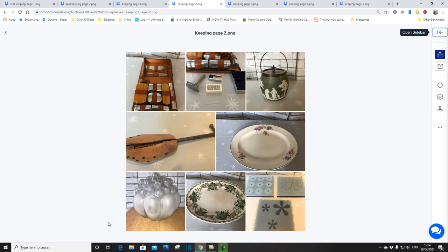I'm going to list it for £125, best offers, and I'm going to put interior design project in the title, because I've watched these shows on TV where they pick up a load of junk and they're turning them into these fantastic objects that they then sell for hundreds and hundreds of pounds. So I thought that would really appeal to an interior designer. So that's what I'm doing with that.